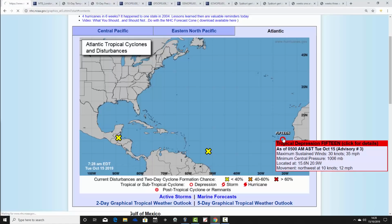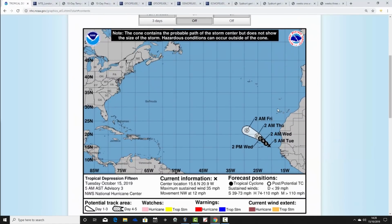If we click on 15, we can see what's forecast to happen with this. So any time now, sometime today, it looks like tropical depression 15 will become a tropical storm. It is being forecast there with that white S in the black circle. If that happens, it will be Tropical Storm Nestor. Nestor is the next name on this list of 2019 tropical storm and hurricane season names.